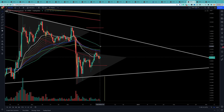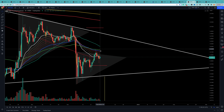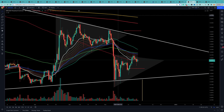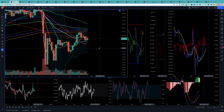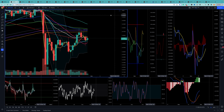If it wanted to go up, and again the hand stretches out and the goalie catches the ball here, and then it pushed back down. It might want to do this. And again, if it did do that, I think it's a bull trap. It traps all the bulls and then it swings back down again, yeah. I don't think that's the case, but you never know. So that's it for now. I think it's just a patience game, and let things do their thing.